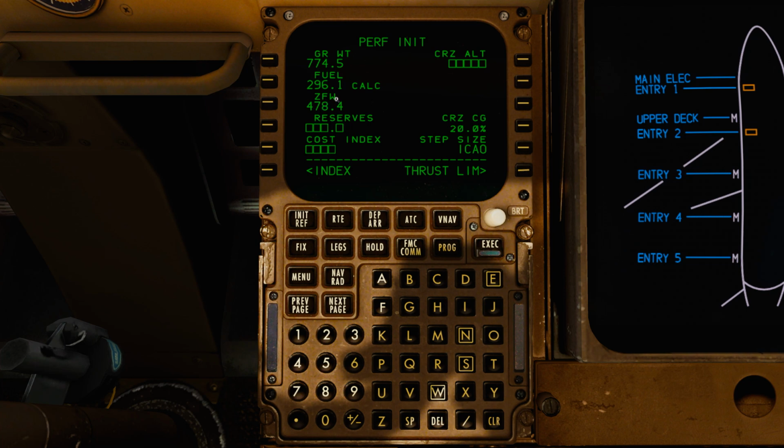Yeah, check. Fuel is calculated to 69.1. Yeah, that is correct. And total weight is 477.4.5 for 773.6. Yeah, when we are taking off with burning some fuel, we start the engine, taxi out to the runway, and with the APU on, then it will be 77.5.